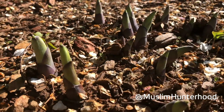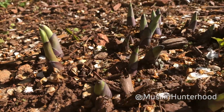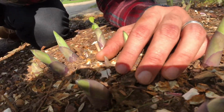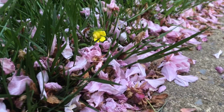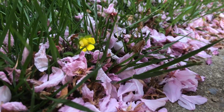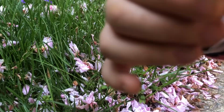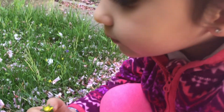Here is another beautiful gift that is coming out of the earth. Right here, these are brand new plants that are coming out of the earth after a long, cold winter. And many of the leaves and flower petals and branches that fall onto the ground eventually become part of the soil so that new plants can grow.